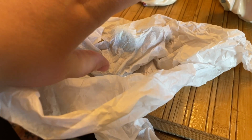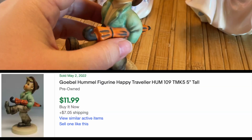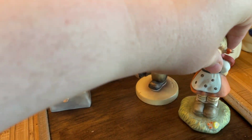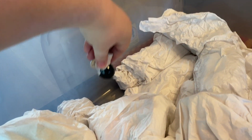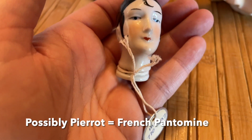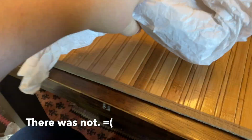So glad somebody did a nice job of wrapping these. I was worried about getting them here. This looks like another Hummel. Little boy with an umbrella. Happy traveler. We'll set the Hummels over here. A head popped out. Who are you? So I'm guessing this is a porcelain doll head. Beautifully made. I wonder if we'll learn what that is, where that belongs, if there's something in here that belongs to.